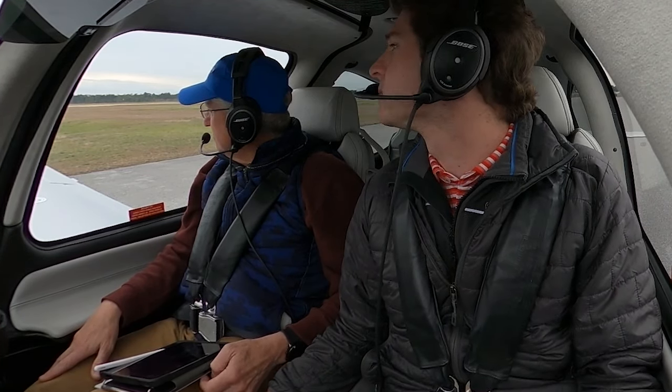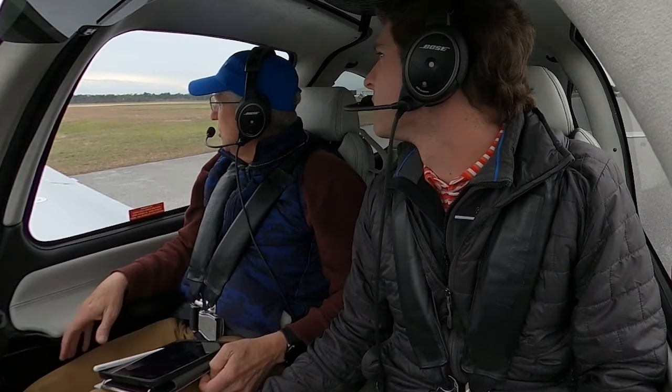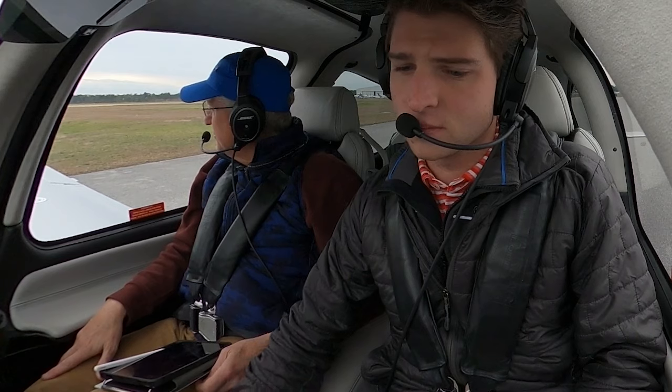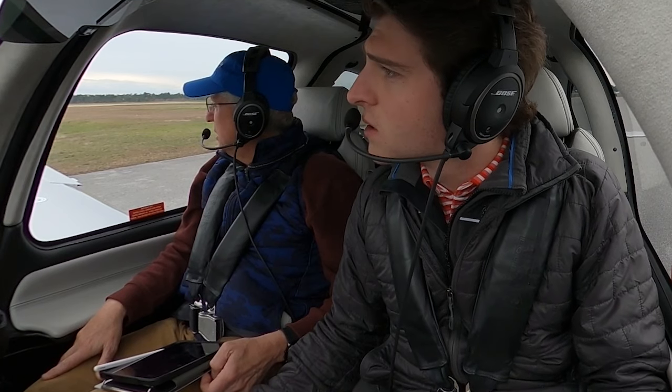King Air on final. He had the same thing I had. It's quite a bit of a crosswind, dipping. Then when you get lower, it's a bit less.